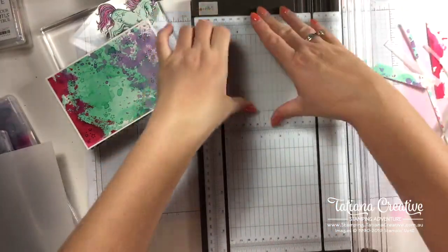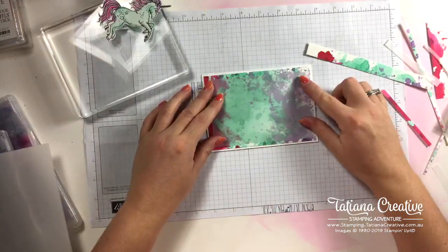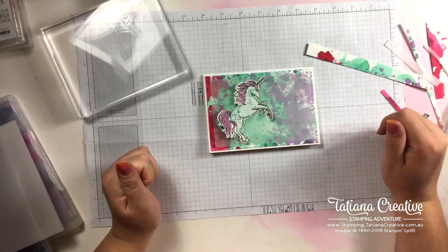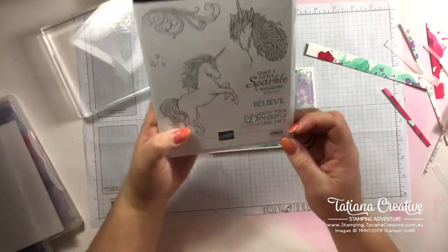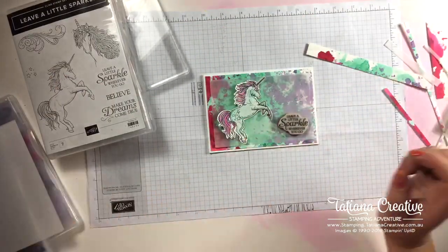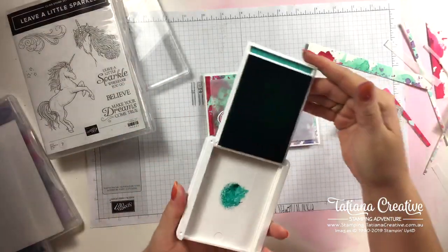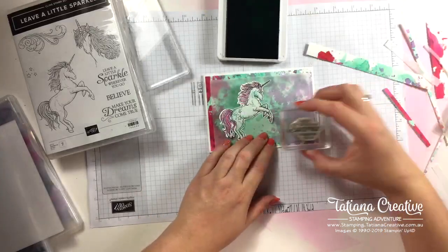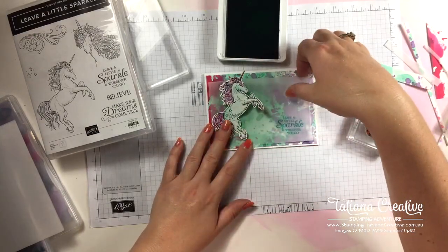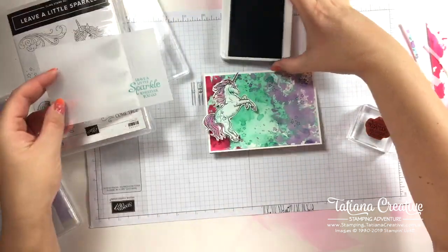So we often forget about vellum, and it's a really good material to use to enhance some bits. And what I want to do is leave a little sparkle. Leave a little sparkle wherever you go. I'm going to stamp that in Bermuda Bay. Could also heat emboss it. You've got to be very careful when stamping on vellum, because it could easily slide and slop, and that's not quite straight, but we're going to leave that.